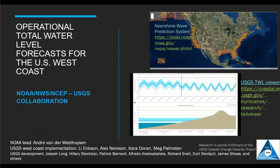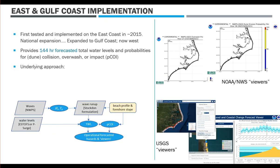This effort started on the East Coast back in 2015 or so and is currently undergoing national expansion. It provides 144 hours of forecasted total water levels and probabilities for collision, overwash, or inundation, or as we call it, PCOI. It is based on forecasts that are developed by NOAA. Waves and water levels are brought to the nearshore, and they are combined with the sandy coast wave run-up formula of Stockdon, a very well-known formula, and combined with beach profiles and foreshore slopes to provide estimated total water levels, 2% exceedance. The products are presented to the public via two different viewers.